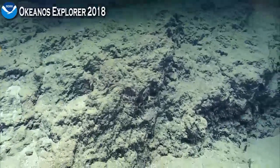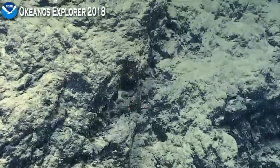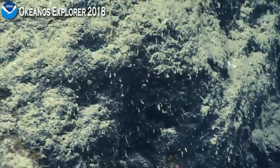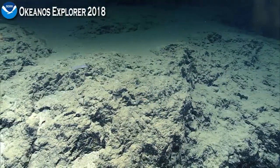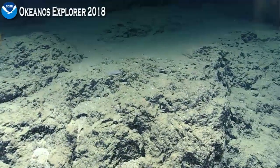You can snap an orange speck. Maybe I'm just seeing something. Oh, it's on the rock. It's on the rock. This is a different type of sea cucumber. We've seen a sea cucumber yesterday. Could frame it up.